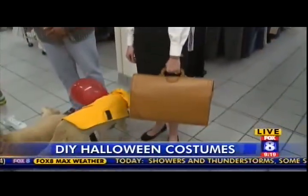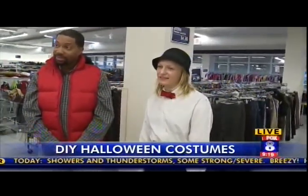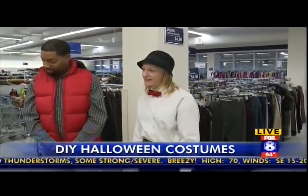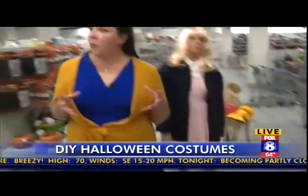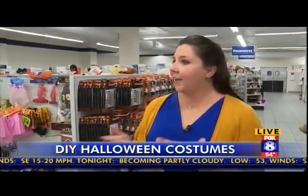Yes, Mary Poppins. And this is something that we just found, I think it was the hat and the skirt in the store, and saw that kind of looks like something Mary Poppins would wear. And then all you need to do is add a couple of accessories like a bag and maybe an umbrella, and build it out from there. So sometimes you can find just one piece that really makes you think of a certain character or costume, and you just go from there.